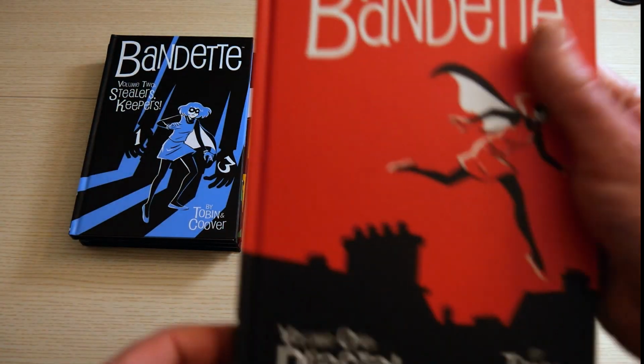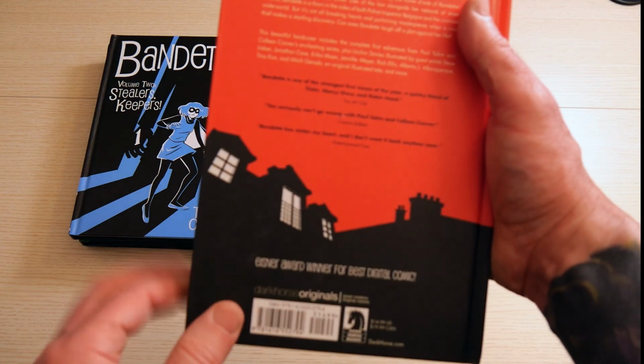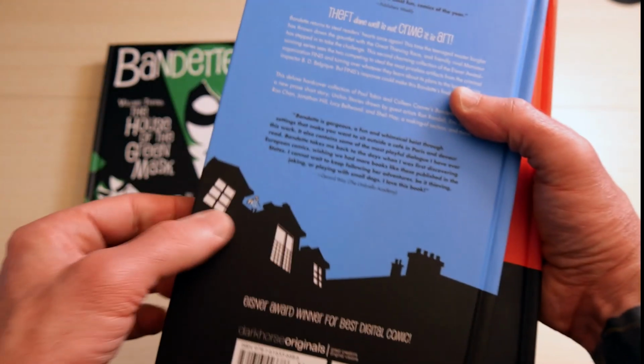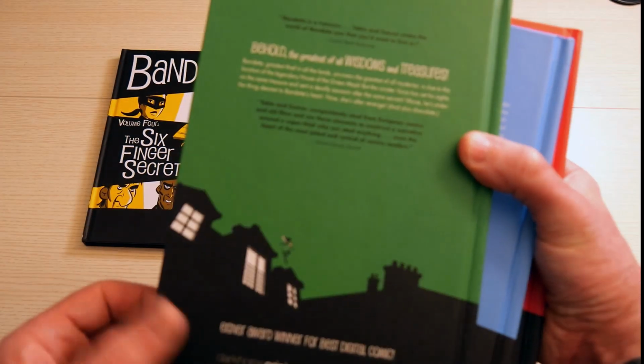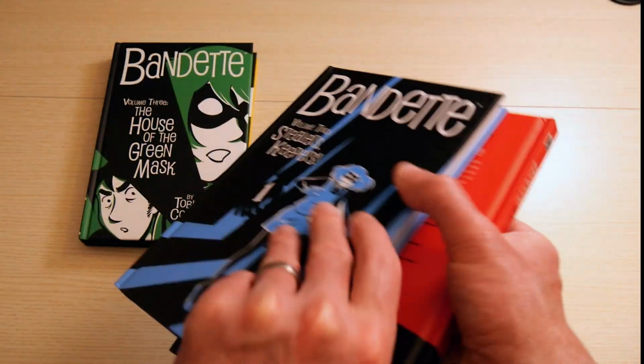One really cool design touch is Volume 1 is like a true wraparound, and then all of the other volumes use the same cityscape on the back, but we've got Bandette moving across the city like it's telling a little story, like of this tiny Bandette. It's great. I love those kinds of design touches.